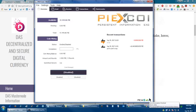And the check mark tells you if you're finished syncing. All right, so that's a feature right there. So let's see what else. All right, let's just go to the Masternode feature, because you'll be able to ask me questions in the comment section and all that good stuff.